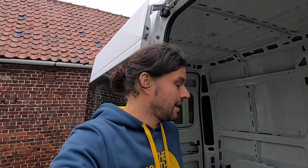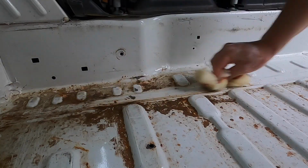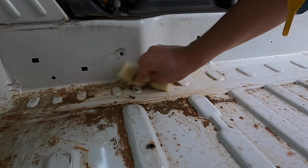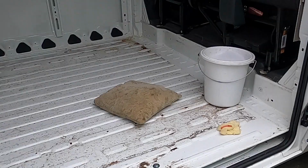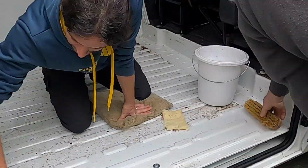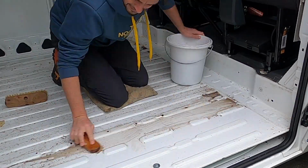I finished the easy part. The walls are cleaned, the doors are cleaned. Now it's time to tackle the floor. And as you have probably seen already, the floor is very dirty. The change is amazing because this floor was really dirty. A brush helps to get to all corners.